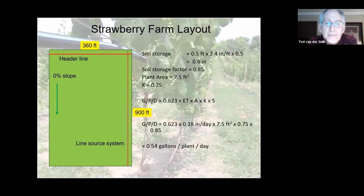So to calculate the plant water requirement, we start off with the soil storage. We had a 1/2 foot depth. We're in a clay loam soil that stores 2.5 inches per foot. We can only use about half of that. We come up with a very low soil storage of 0.6.